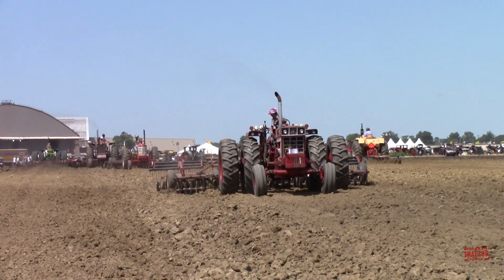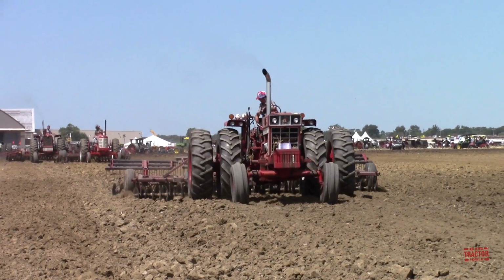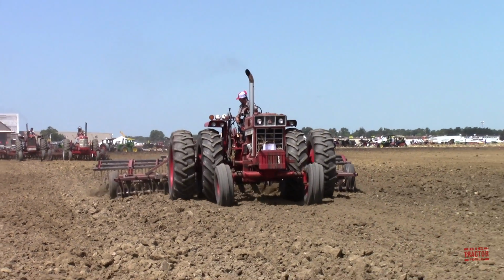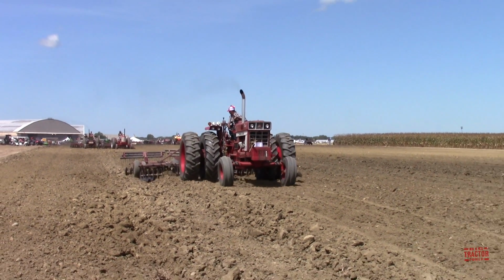Once all the tractors have taken part in plowing up the ground at the Half Century of Progress show, others get to have some fun and head out to the field to smooth it out. We'll see three International Harvester tractors running side by side, disking up the plowed ground.